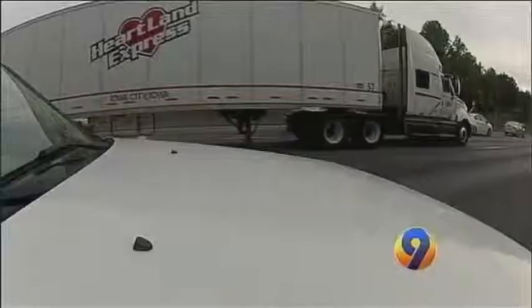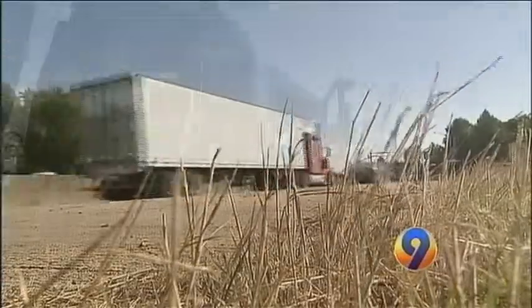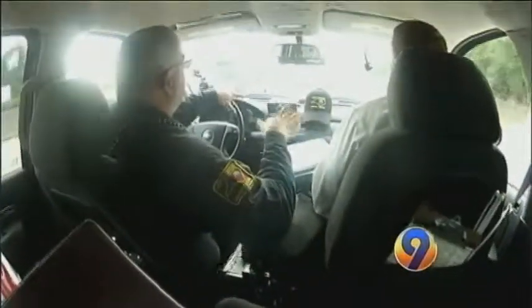Trucker Mike Huffstedt says in a slow economy, drivers want to work as much as possible, but federal law limits them to 10 hours of driving a day. If you've got 10 hours of running, and you get out here and you're not but an hour from home, are you going to pull off? But with crashes on the rise, I just want to check your medical card and your logbook. Troopers say they'll be stepping up enforcement around the county. In Charlotte, Jeff Smith, Channel 9 Eyewitness News.